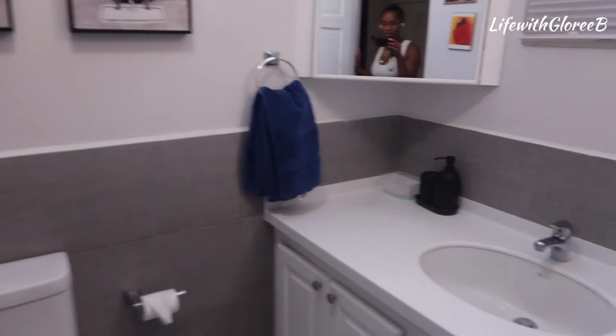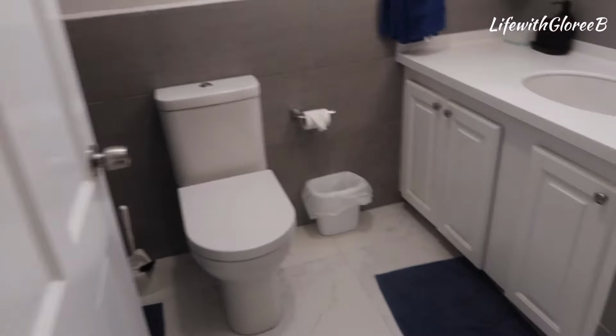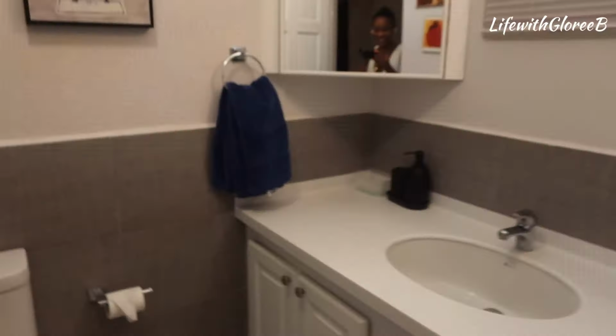And this is the ensuite bathroom for the master bedroom. Each room has a regular standing shower. There are no tubs, in case you're interested, which is what I actually prefer. I don't hardly ever take a bath, so no difference to me. All right, so that is a quick tour of our space.